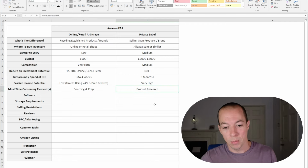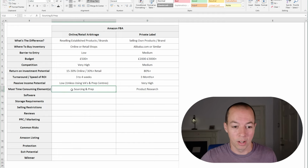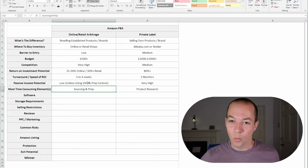Now, with private label, finding products is also one of the most time-consuming tasks. However, when we're doing private label, for some reason we all call it product research, yet when we're finding products for arbitrage, we all call it product sourcing. But that's just the words that we use online.